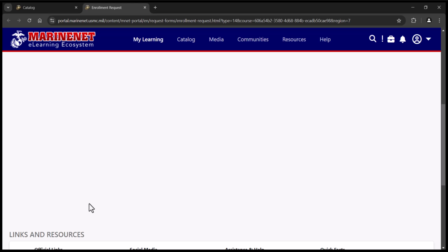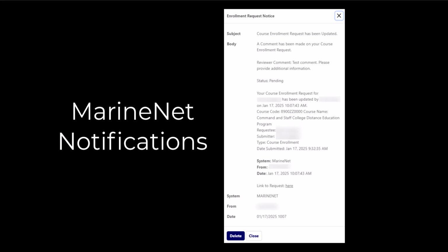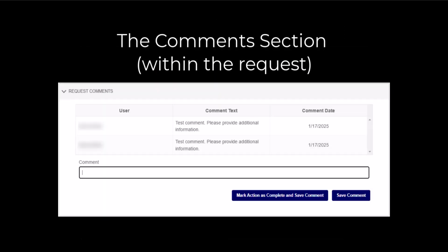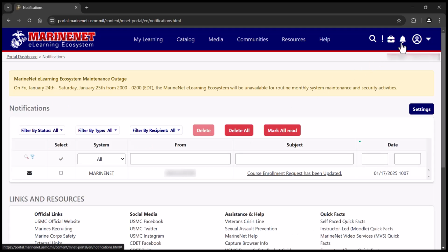Once the request is submitted, a success message will be displayed, and your request will go to your selected regional office for review. Users will want to keep track of their request by monitoring the MarineNet notifications, email, and the comments section within the request. Users will receive a MarineNet notification anytime a comment is made, action is requested, or there is an update to the status of the request. Users can access their MarineNet notifications by clicking on the bell icon at the top of the page.